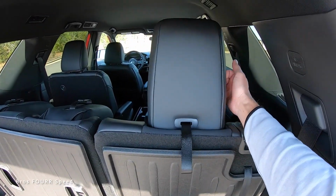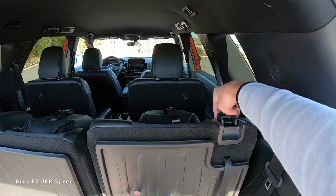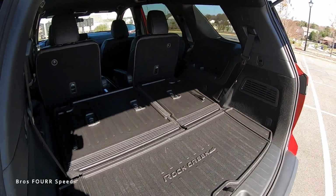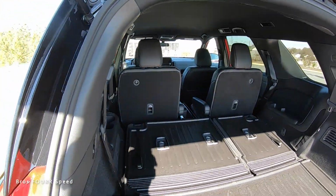And I like how if these headrests are up, it's really easy to then pull them back down. So then from here, we can just grab these levers and push the seats manually down. And this is how much space you get. It's pretty roomy in here, pretty practical with the third row up or down. So it's nice to see that amount of space.